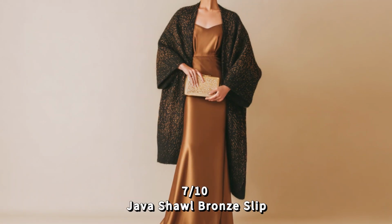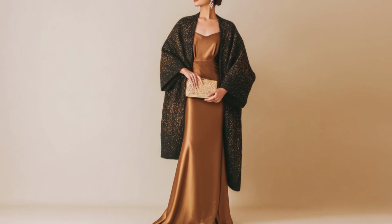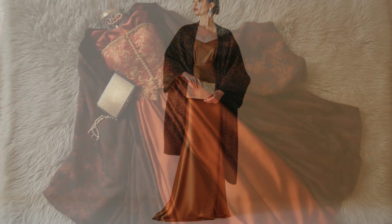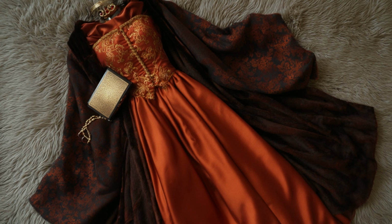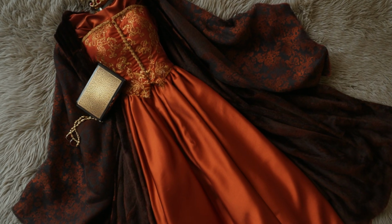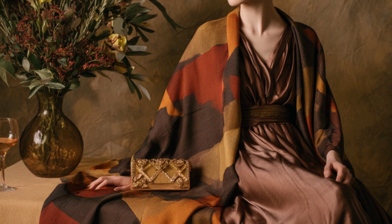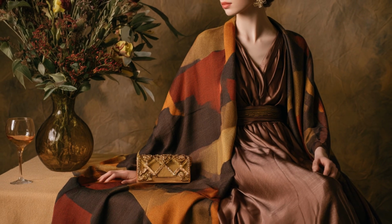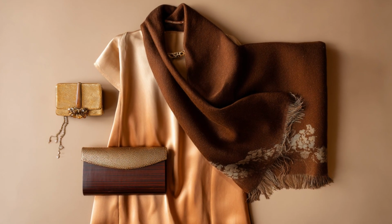Chapter 7. Java Shawl Bronze Slip. Does anything capture the essence of evening quite like the marriage of a heavy, dark wrap and a metallic, copper-toned gown? The way the light bounces off the hem while the shoulders are shrouded in a dense, matte weave creates an intriguing visual tension. It is a pairing that relies on the confidence of the wearer to let the materials speak for themselves. This choice carries a subtle authority that commands a room through sheer understated quality.